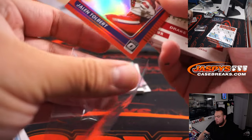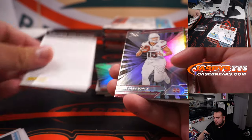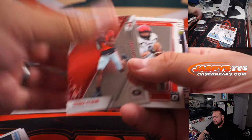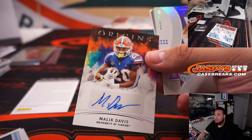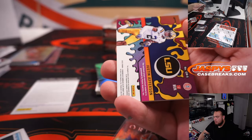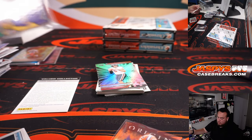Jalen Tolbert. Ray Lewis to 10. Bunch of the Ravens. Malik Davis, which I believe we looked him up. He was actually a Cowboys undrafted free agent running back. And Justin Jefferson relic. Of course, it's going to go Vikings.